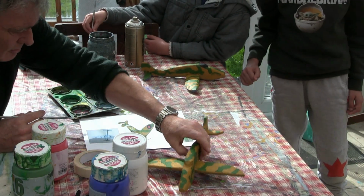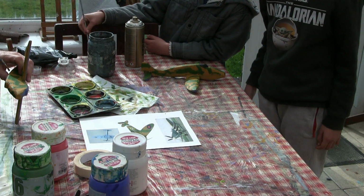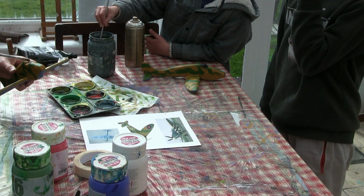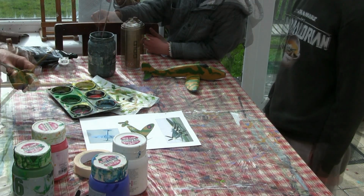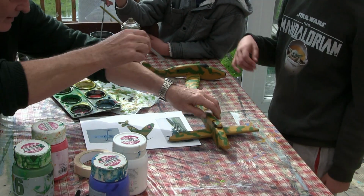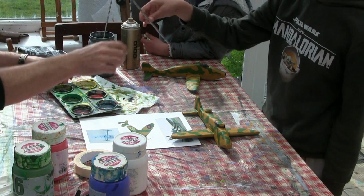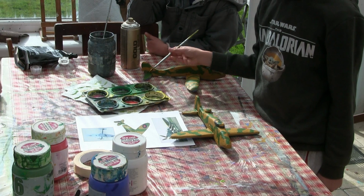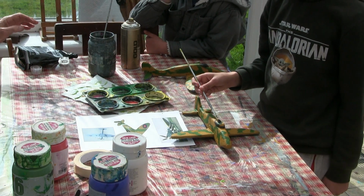So we've got to paint your cockpit first, where the pilot goes. That's going to come around here. Fill that in with black. Okay. There you go. Got it. Put some more paint on. And Patrick, you're going to help.